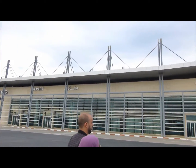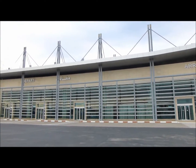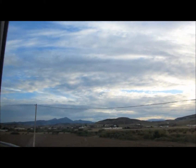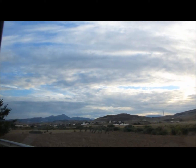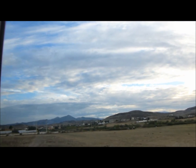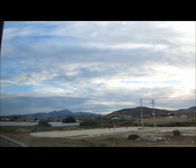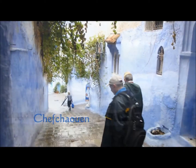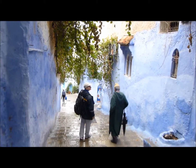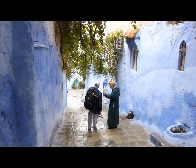Arrived in Tangier. Driving toward Chefchaouen from Tangier. You can see already the Rif Mountains, which form the eastern border with Algeria. We're starting our day tour of Chefchaouen, or Chaouen. The blue walls, it's been explained, is because the indigo is so inexpensive. And Salam, our guide, is taking us through.